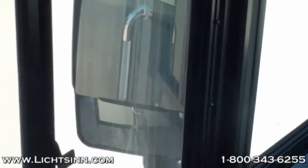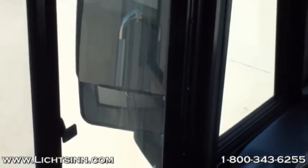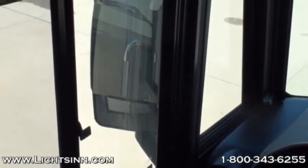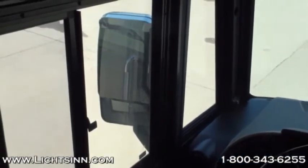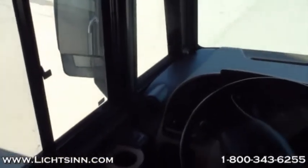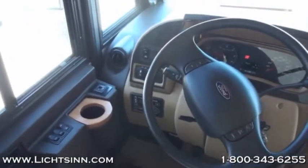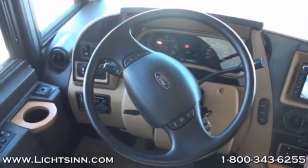So anytime that you're traveling down the road, anytime that you should need to change lanes or make a turn, enter the freeway, anything like that, when you put your blinker on, it'll automatically turn to that side of the camera and shoot down that side of your coach so that you can make sure there aren't any other vehicles coming and basically cover that blind spot that you otherwise wouldn't be able to see. So a really nice safety factor.